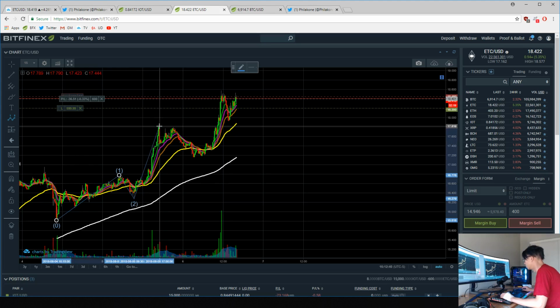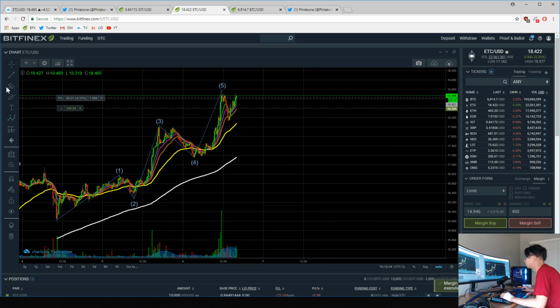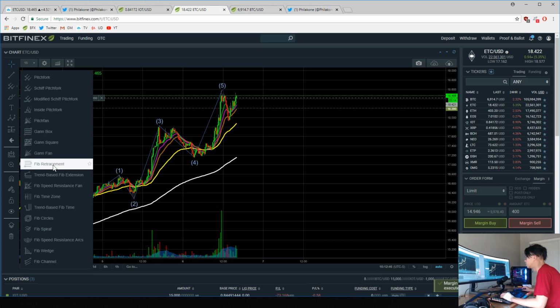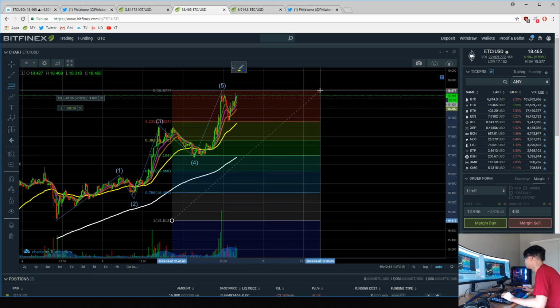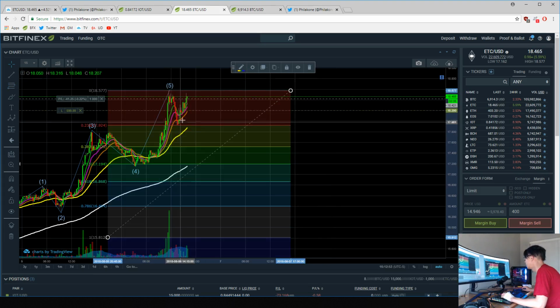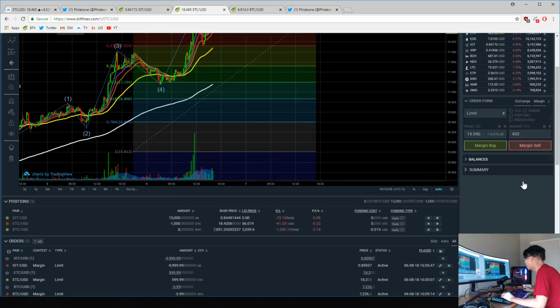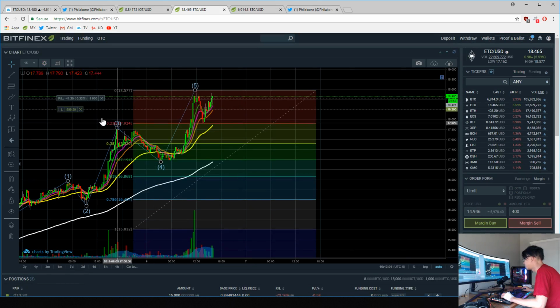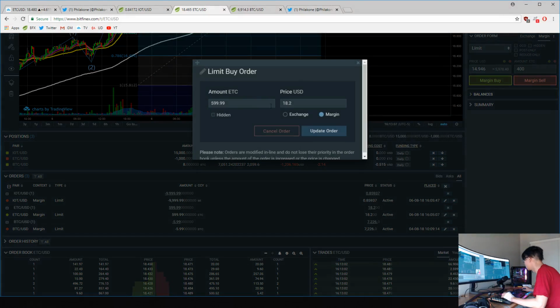1, 2, 3, 4, and 5, which means that this right here has a very strong possibility of retracing, doing ABC, AB, perhaps even down to these ranges over here. So now in a 1,000 Ethereum Classic position, which is 18K, I'm okay with that. I don't think it's going to really spike up that high right now.